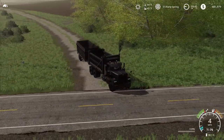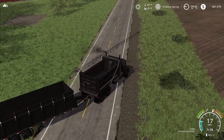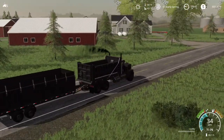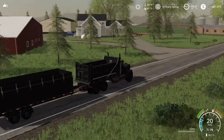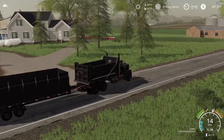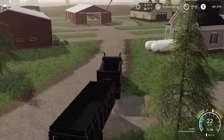Oh god, I'm gonna go crazy. It don't have a Jake brake. Oh my god, y'all. Well, at least I got the white truck. Wait, did I hear a little one? No, I didn't even hear it. Man, I thought I had a Jake brake.